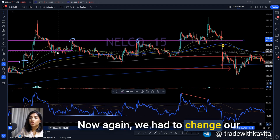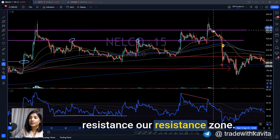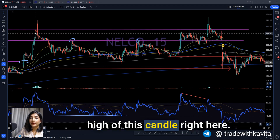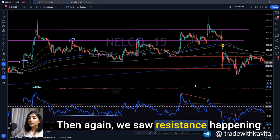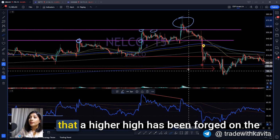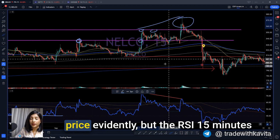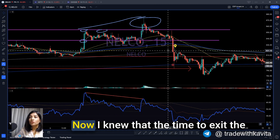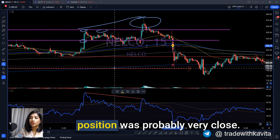Now again we had to change our resistance zone. This resistance was set on the basis of the high of this candle right here. Then again, we saw resistance happening here, and then this little spike, which meant that a higher high had been forged on the price, evidently, but the RSI started to give a negative divergence. Now I knew that the time to exit the position was probably very close.